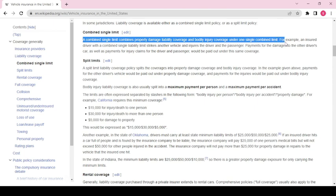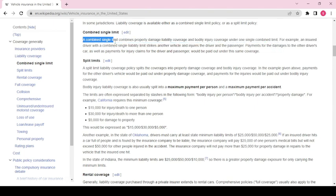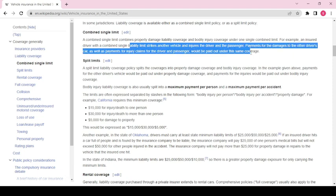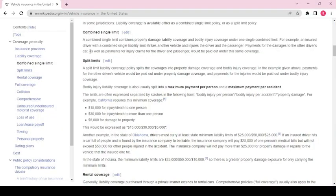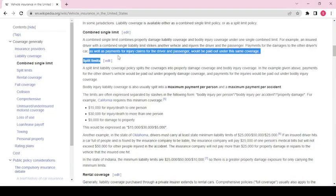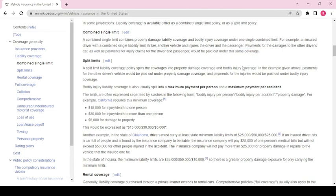For example, an insured driver with a combined single liability limit strikes another vehicle and injures the driver and the passenger. Payment for the damage to the other driver's car, as well as payment for injury claims for the driver and passenger, would be paid out under the same coverage.